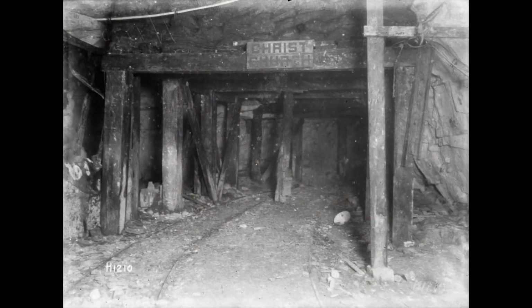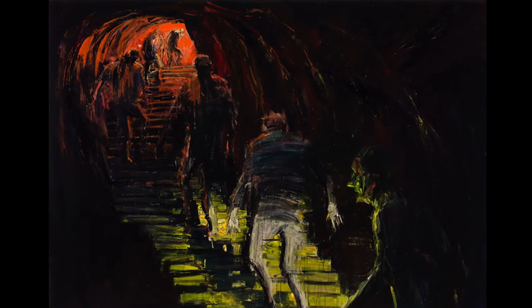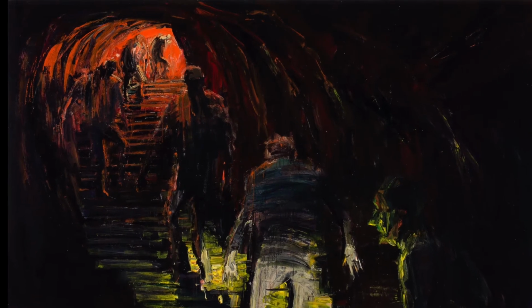Probably the one theme I was thinking about before I went that I thought I'd be able to get my teeth into was the idea of the tunnels. They tried to tunnel in under each other, which I think is one of the most horrifying thoughts, of being trapped inside a tunnel. And I'd heard these Arras tunnels were much bigger. A lot of people could fit in them. So there wasn't such a horrible sense of claustrophobia. I had heard about them and was really interested to see them. So it was the one theme I thought, yeah, I can probably deal with that. You know, fields, no, that's going to be hard. But tunnels, yeah, I can do tunnels.